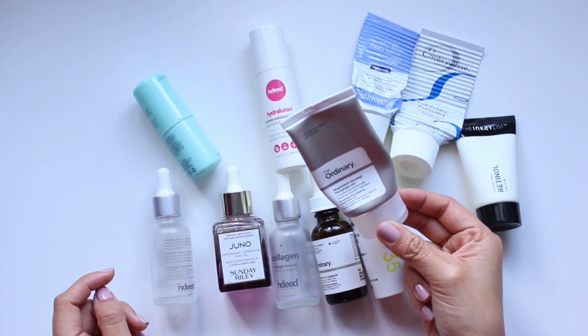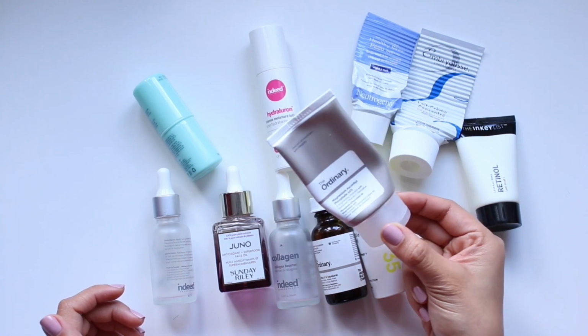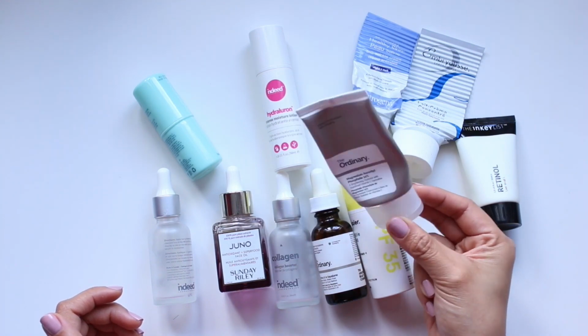This is another vitamin C product from The Ordinary. It's the Magnesium Ascorbyl Phosphate. Don't know if I'm pronouncing that right, but in terms of the texture, it was fine. I didn't really notice that huge of a difference. I do prefer ascorbic acid on my skin rather than, you know, this derivative.